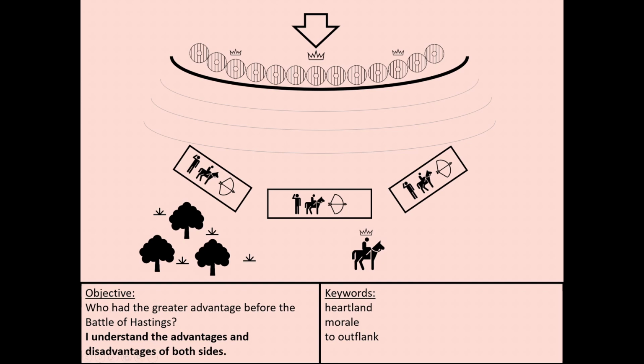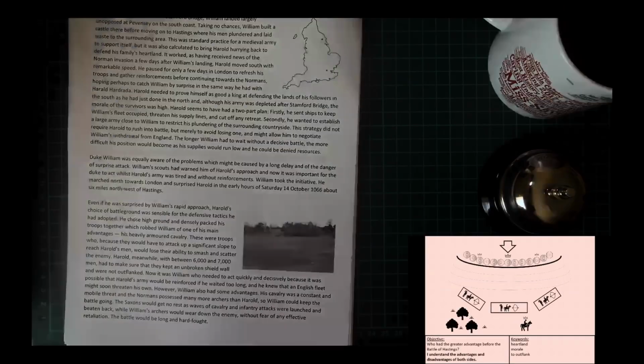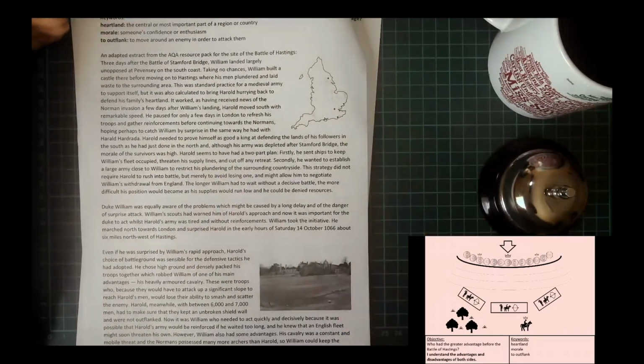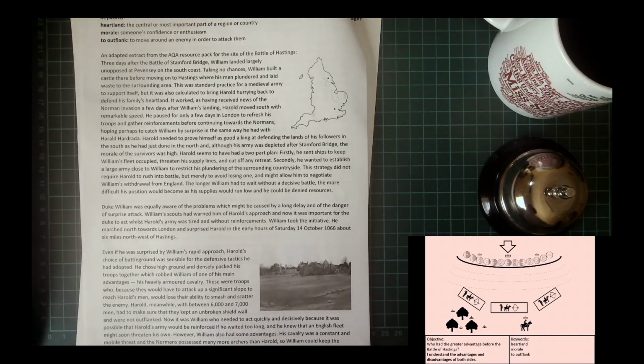Let's switch quickly to the visualizer. There we go. You've got your reading. Now, the reading is from what's called an AQA resource pack. You don't have the Battle of Hastings as your historical site this year. Your historical site is the White Tower, the Tower of London, in London, funnily enough.